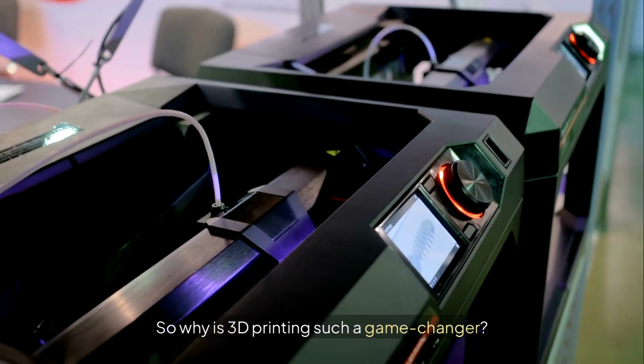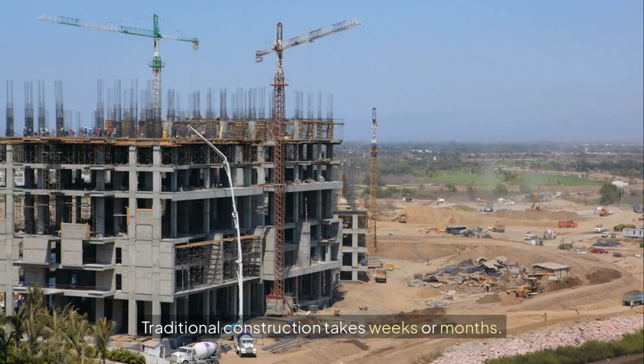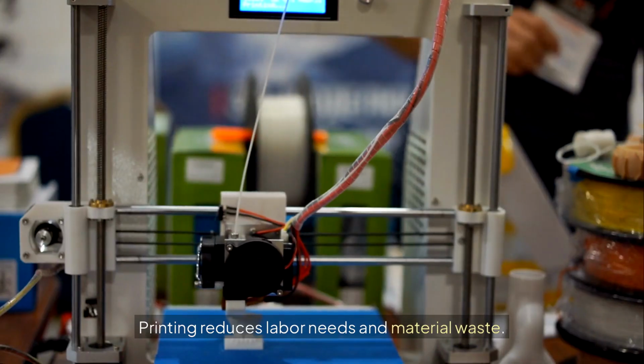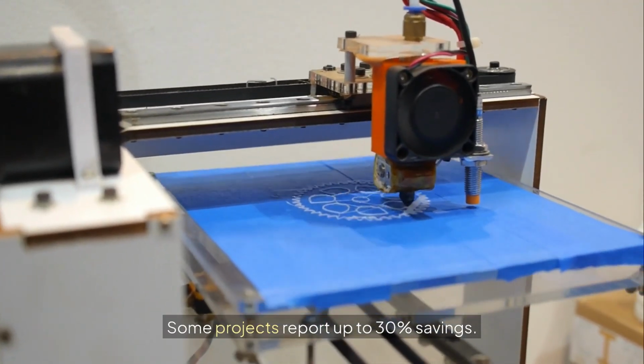So why is 3D printing such a game changer? First, speed. Traditional construction takes weeks or months. 3D printing can do the structural work in days. Second, cost. Printing reduces labor needs and material waste. Some projects report up to 30% savings.